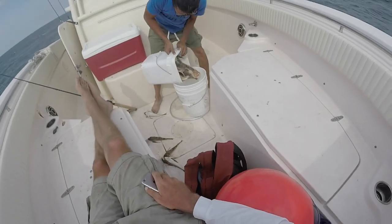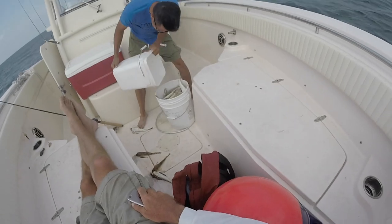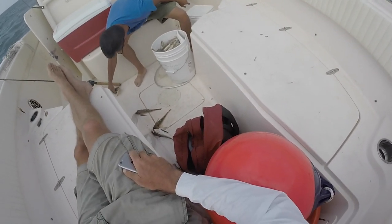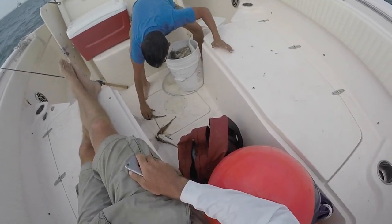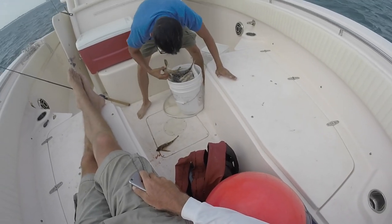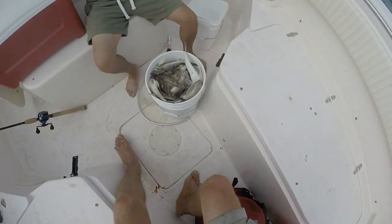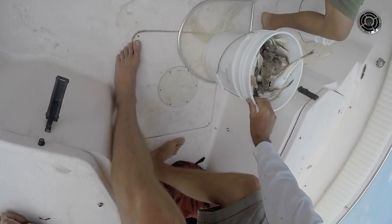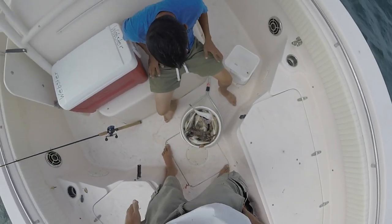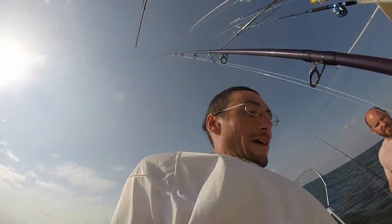This guy is a freaking savage. Oh my god! Oh, dude, you gotta get it. Finish it off. Finish off the bucket. Oh my god, that is a nice freaking bucket. Full. Oh my god. There's water in there. Yeah, there's water in there. But still, it's probably like 20 pounds of sea robin. Times are tough out here.